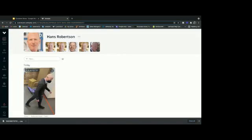So what happens now? When he becomes a person of interest, I go from being able to find him historically to being able to get notifications proactively when he appears on site. If Hans was to appear at any location, I'm going to get an SMS and an email to say Hans Robinson is on site, or someone we believe to be Hans Robinson is on site. Here's the notification, and here's the clip of the footage that we think correlates to him.